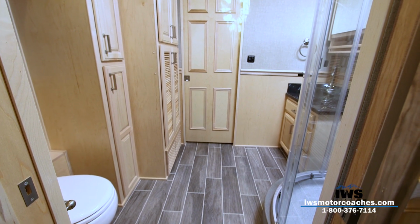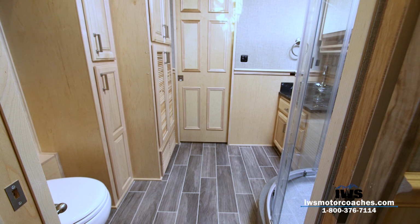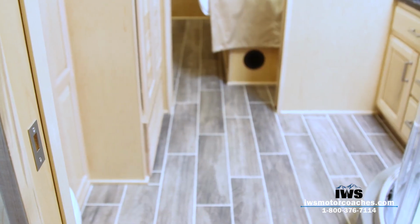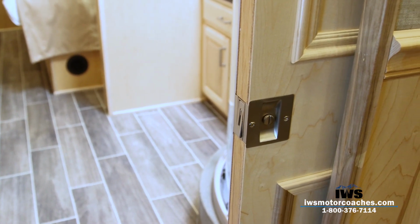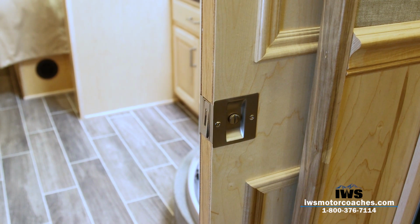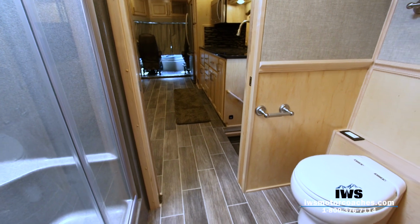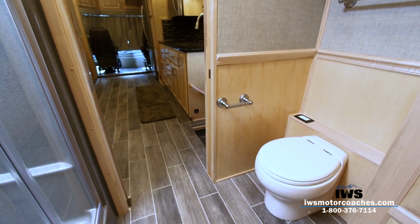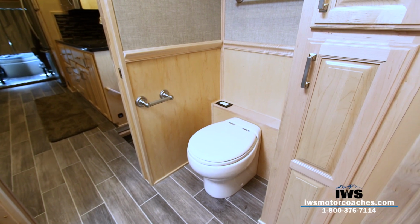Now we enter the mid-bath on this, and at first we were a little bit hesitant when we designed this because the toilet is in the shower area. But when you go inside here, hopefully you'll start to understand our thought process, and that is by not making the toilet private, and not having a private wall there, the bathroom is way bigger than you would normally expect to see in a motorhome of this size.